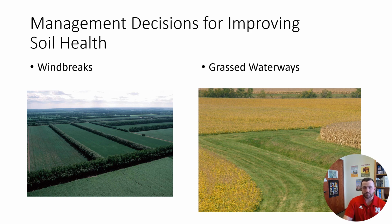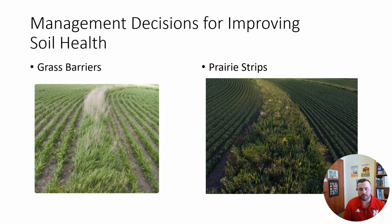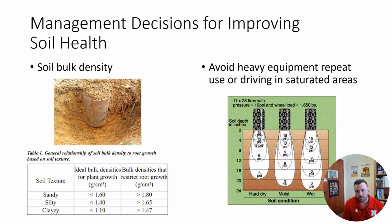pesticides and fertilizers. Grass barriers and prairie strips are two other practices used within the fields to try to minimize wind and water erosion as well. Grass barriers are usually characterized by stiff-stemmed, warm season grasses, and prairie strips use more of a high diversity mix of plants with a lot of wildflowers in there for pollinator habitat.